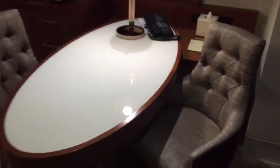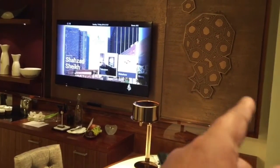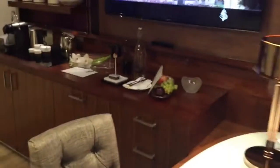Little workspace for you here. Nice seats, very plush seats. So I'll just zoom in as you can see here. A lot of artwork here. You look at the stuff on the cupboard here, and over there I'll show you little vases with little necklaces. Yes, the vases have necklaces. I'm not sure why. This is a nice touch.